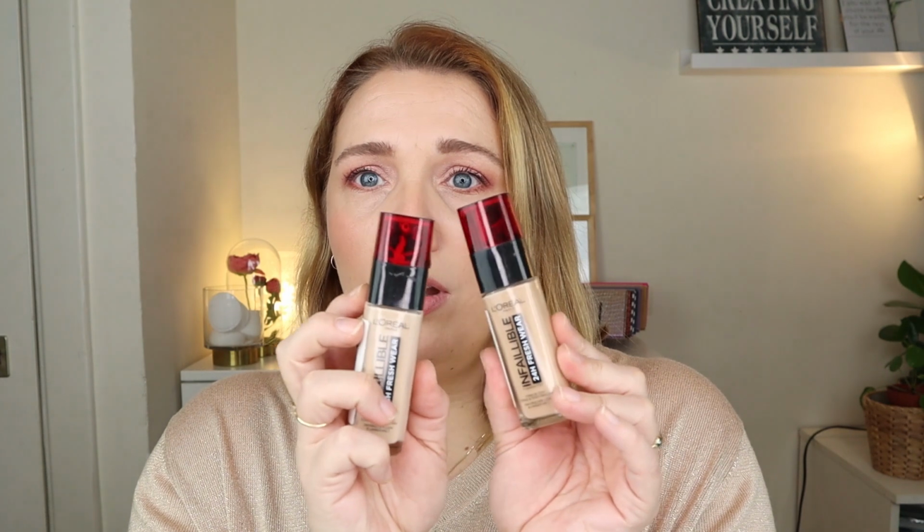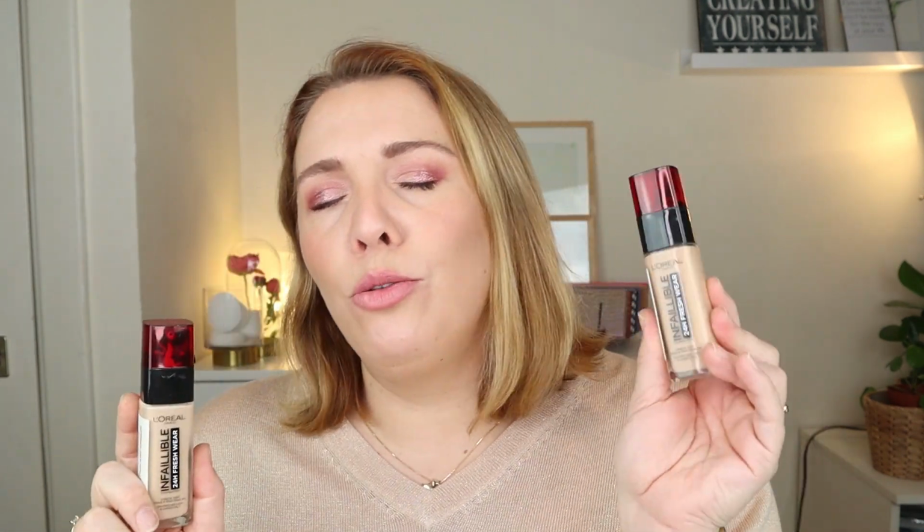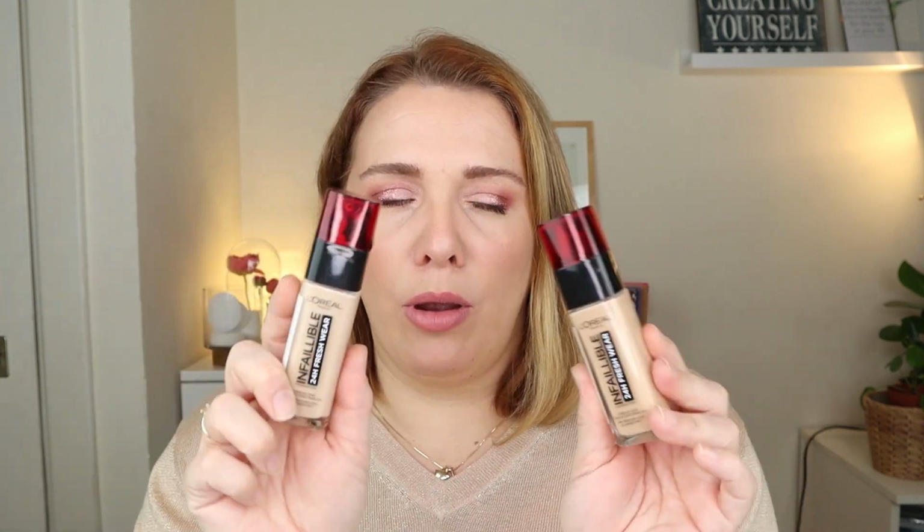This 141 is a great shade for me in summer, and this one is too light always, so I have to combine the two. But this one is too dark to use on its own in winter, so I have to combine the two. But guys, it's the Infallible Fresh Wear. I think you would have recognized it. I just don't like it.